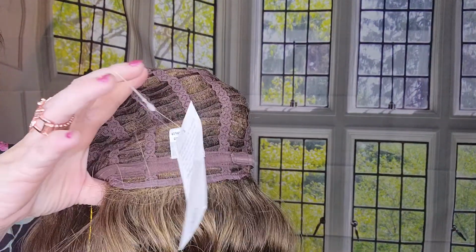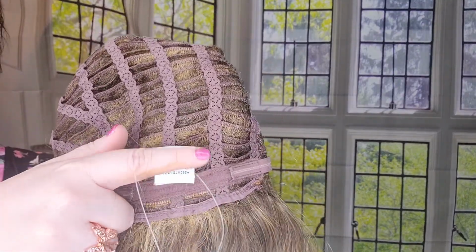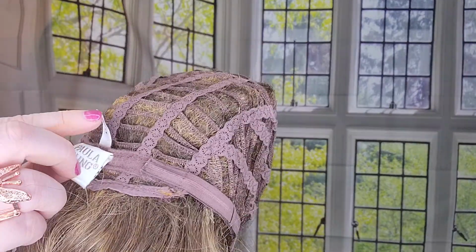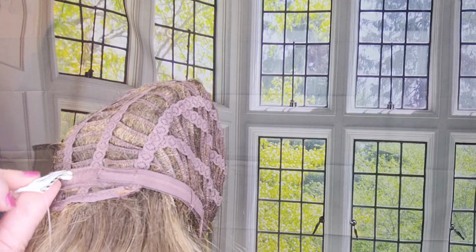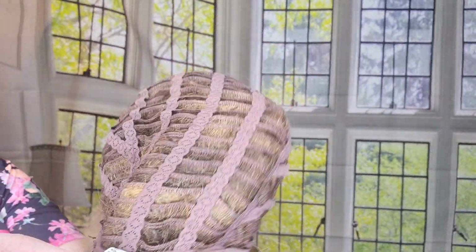Very, very pretty color. For the inside cap of Paula Young's Leia in S1721, we do have Velcro adjusters. So you can cinch those in up to a 1/2 inch for the most comfortable fit. You're going to also have the Paula Young tag. And then I love that they put the S1721, and it is an average cap size.